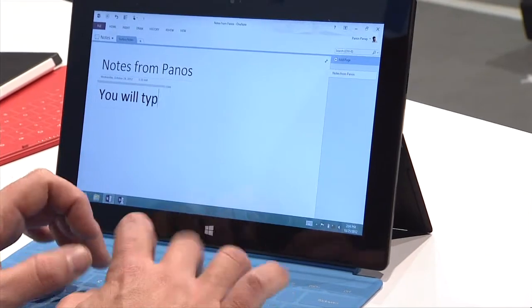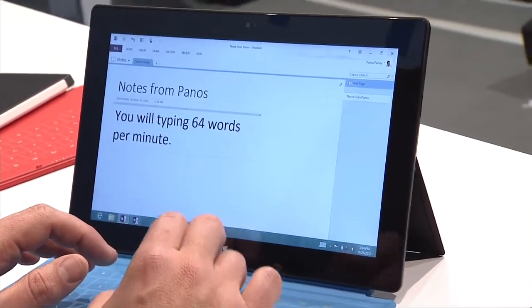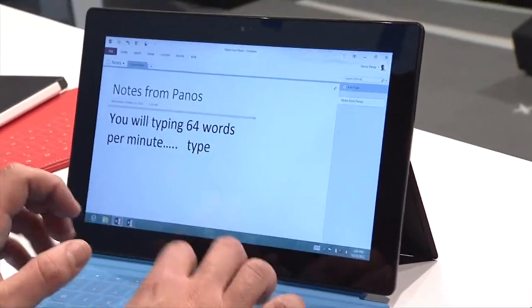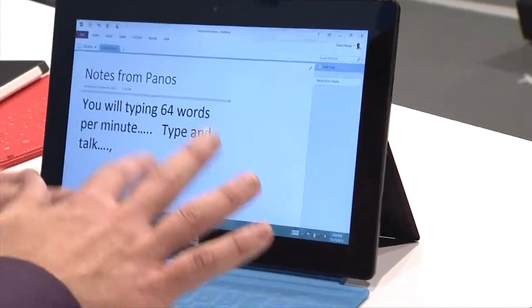Now, I type about 64 words per minute. It's really kind of nerve-wracking to type and talk at the same time. But I'll just say now you can see me typing pretty quick. That's pretty good, right? I'm here typing and talking to you, and you can see I use Touch Cover every day.